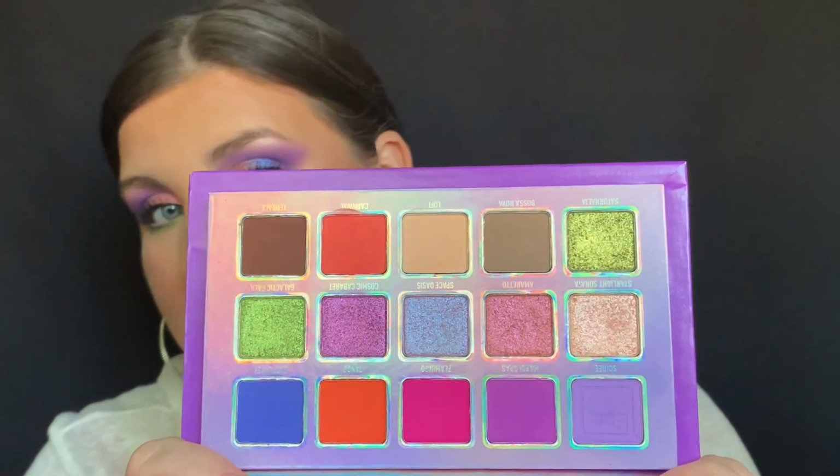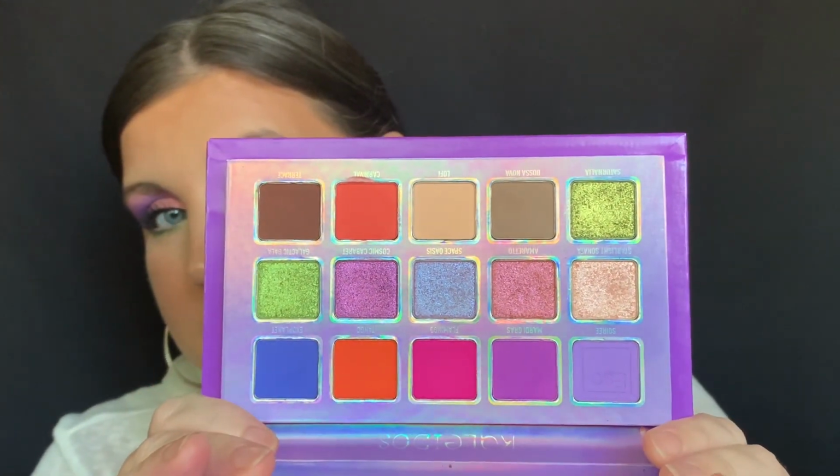So I placed an order with Kaleidos for my birthday, and I was super excited about getting the Escape Pod palette. I've seen a couple of videos from some fellow YouTubers on this palette and this collection, and it has me super excited to use this. I have the eyeshadow palette on my eyes. Isn't it stunning? I'm not going to swatch anything from this collection because I did a first impressions on this. So there's swatches of all the products in that video and you can go check that out. If it's not up already, then it'll be up shortly after this video. And I'll leave a link for it down below.